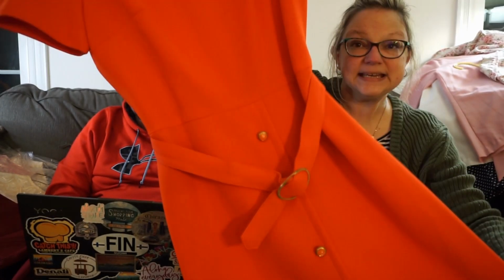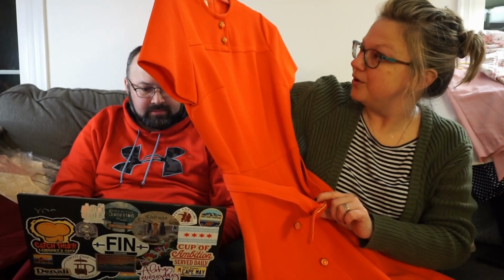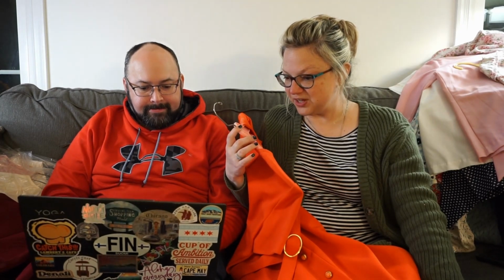Bleecker Street. Guys, is this 50s? Look at this. Other than the schmutz up here at the shoulder, this is in pristine condition. This is beautiful. And what is Bleecker Street? Is that what you're looking up? I bet none of those look like this.